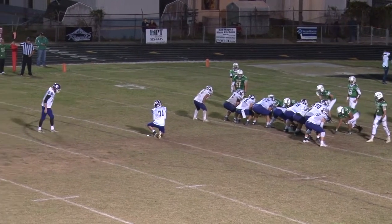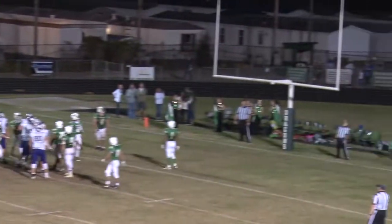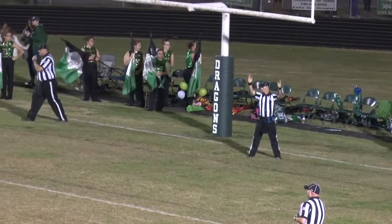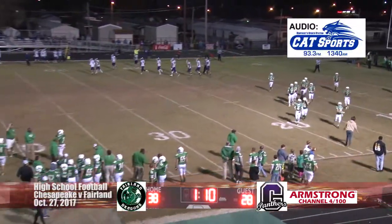Cole Mills on to hold. Jamie Mills the snapper. Nida the kicker. Nida gives the nod, snap back, holds down, kick up, and through the uprights. It's good. I think it hit the pole. It did. It bounced in. You almost got him, Jason. With a minute and 10 seconds left, the Panthers trail the Dragons 38-28.